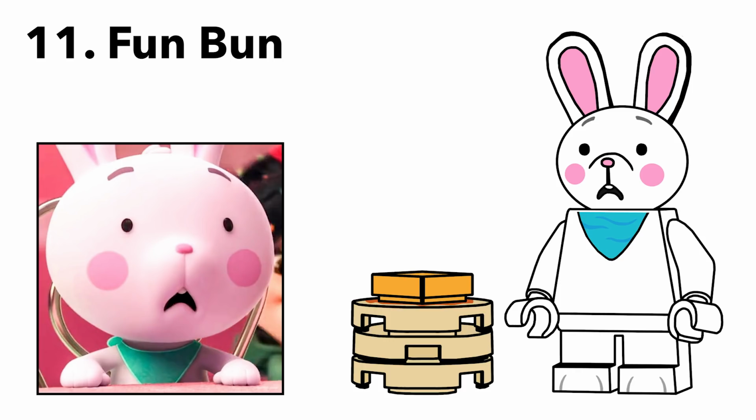Their accessory is 3 pancakes with some syrup printed on them, with a 1x1 flat tile representing butter. These last few characters all fall into the same sort of category, and that's because one of the greatest things about this movie, I think, is how it's crossing over with everyone. Marvel, Star Wars, and all the other Disney properties.